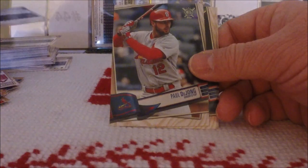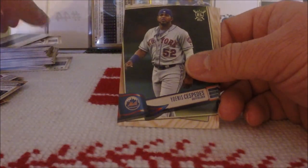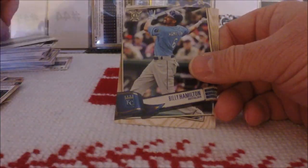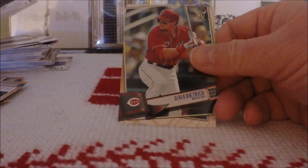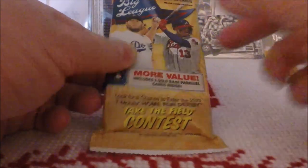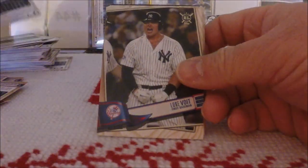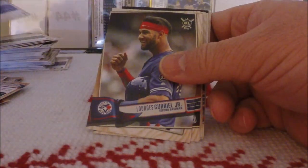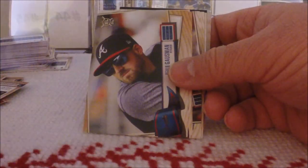Mark Trumbo. Paul DeJong, Clayton Kershaw, Cespedes for the rest of us, Billy Hamilton, Ryan McMahon, Scooter Gennett, and Derek Dietrich. See what Mr. Kershaw and Mr. Acuña hold. We have Ramon Laureano rookie, Luke Voit, Lourdes Gurriel Jr., and award winners of J.D. Martinez.